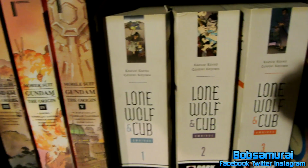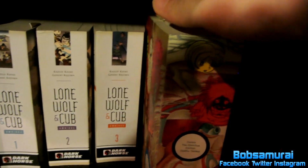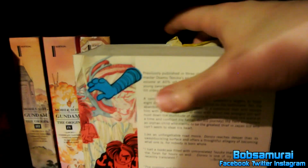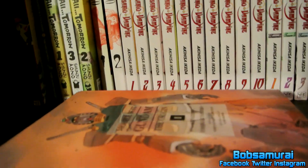We have Lone Wolf and Cub, Volumes 1, 2, and 3. These are the omnibus volumes. We have the Dododo omnibus, which is all of Dododo together, which is a pretty old manga. And we also have, lastly, Vinland Saga Volume 1. I need to get more of that, because I'm liking it so far.